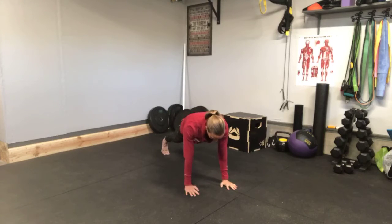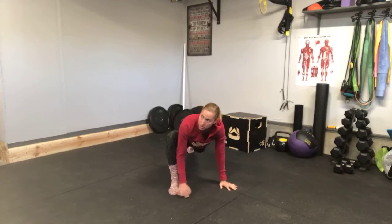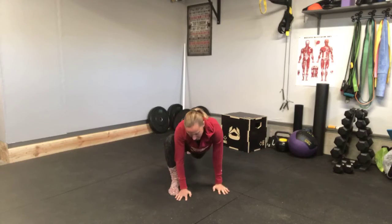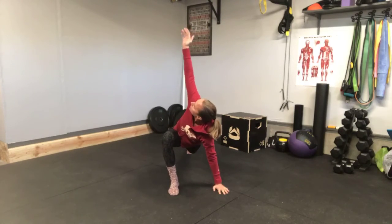Hold it here. Nice strong plank. Make sure everything's tight. Squeeze your butt. Elbow creases forward. Push through the floor. Left leg forward. And those circles again. And anchor that right hand to the floor. Reach up. Make sure the back leg is straight.